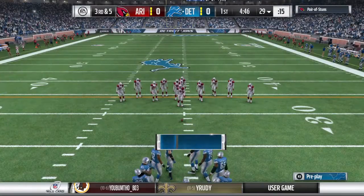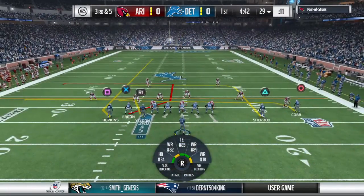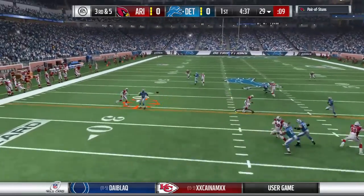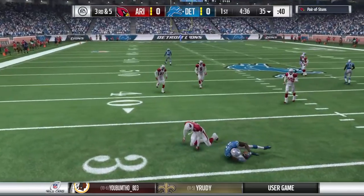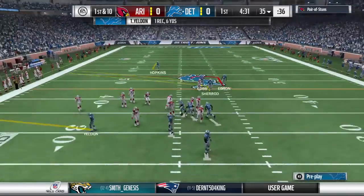Third play here, this opening drive, as they're up against a 3rd and 5. From the gun on third down, Wentz. This is Yeldon on the dump off. And he's going to have the first down yardage to the 35.